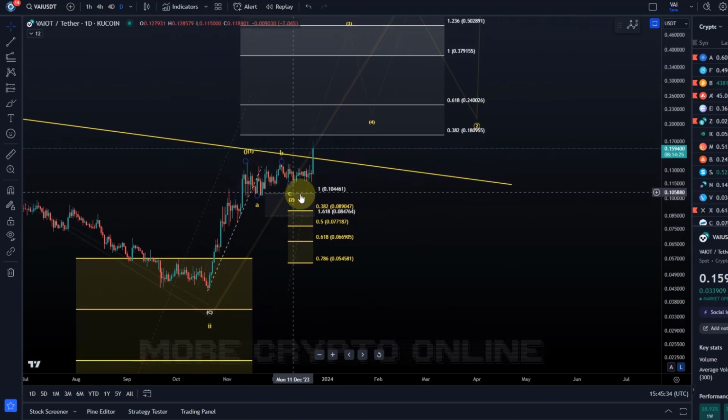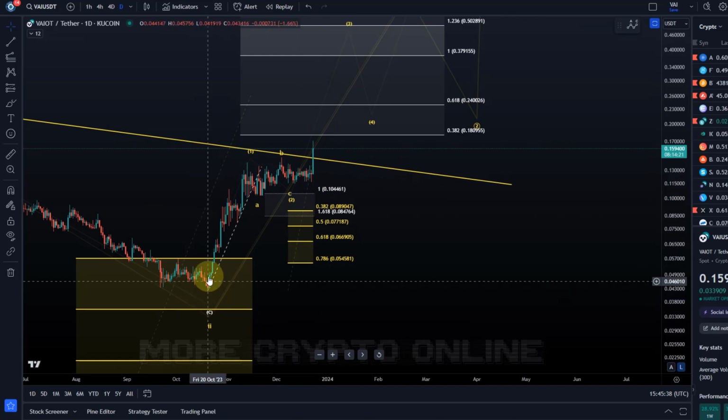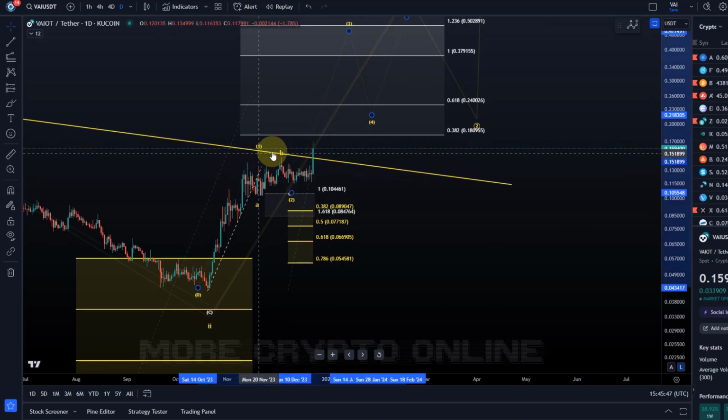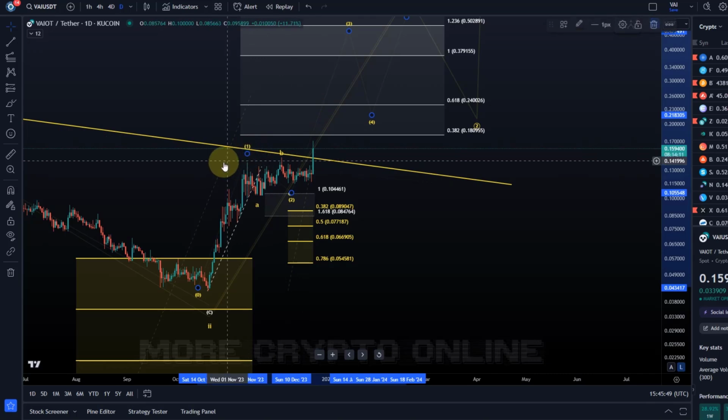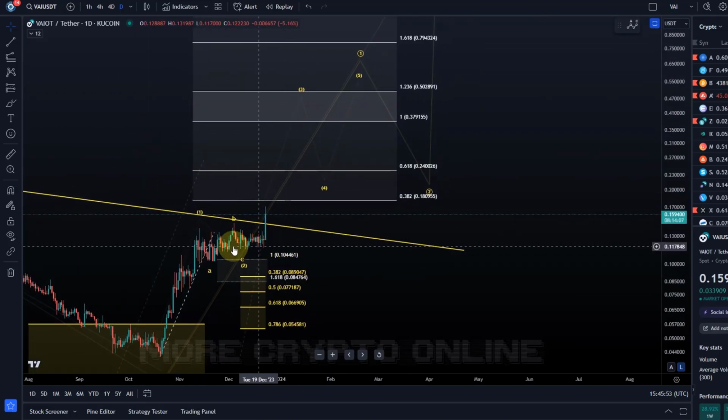But due to the micro count, I can't even rule out that this is maybe some kind of 1-2, 3-4-5. We're only now putting in that wave one. It's really difficult to say, but I can count already five waves up. That's the thing. So we'll see how it works.